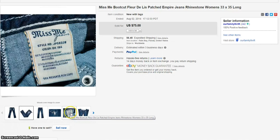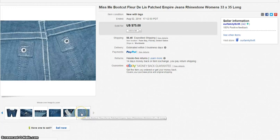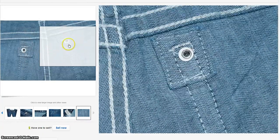I got these straight from the manufacturer because the ones that I bought at a Goodwill for $7 had a manufacturer defect inside where you see these. Here, fix that real quick. See right here, these are reinforced.